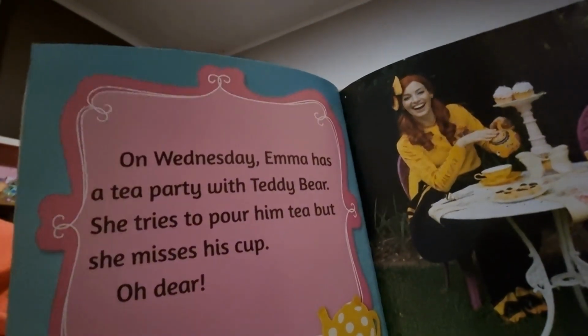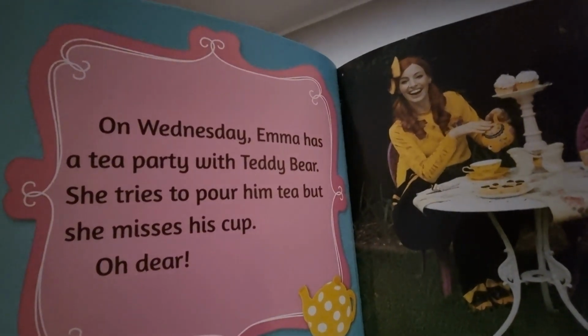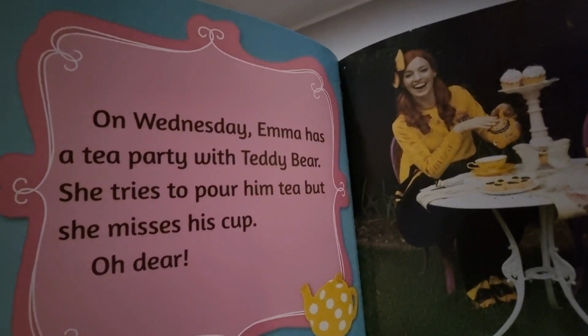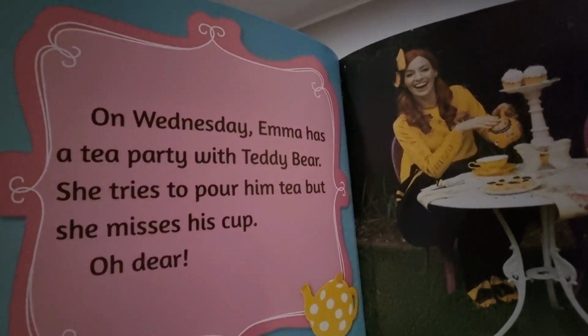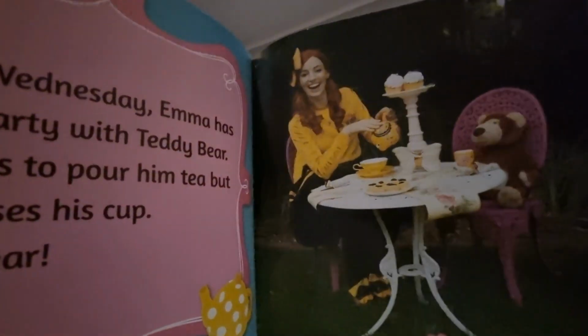That's not good, right? Because you need your musical notes, right? On Wednesday, Emma has a tea party with Teddy Bear. She tries to pour him tea, but she misses his cup. Oh dear.